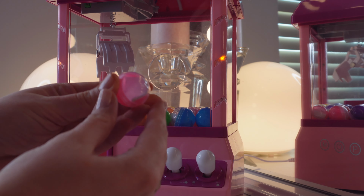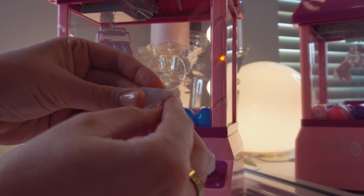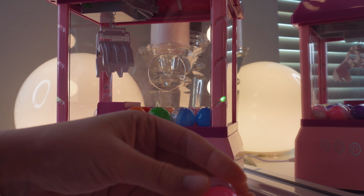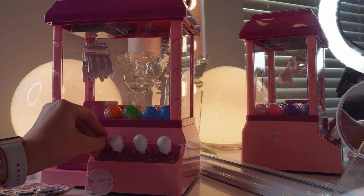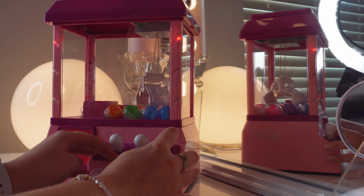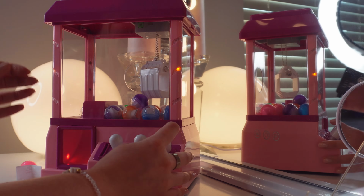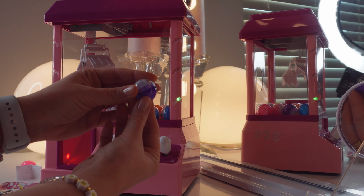Okay, we got the first one, and let's open it up. It is purple stars. So we are going to keep all 4 of them out and ready to go so I can get the first mystery box ready. Okay, let's put another coin in. Oh my gosh, we got a purple one.